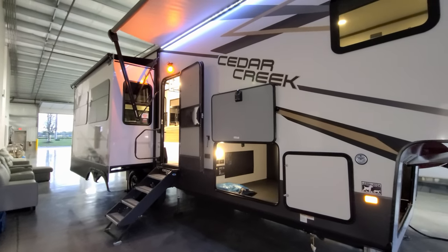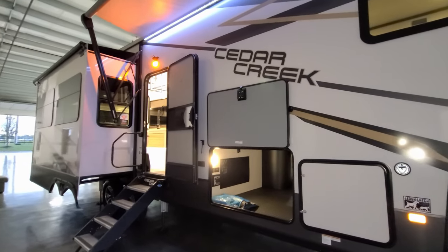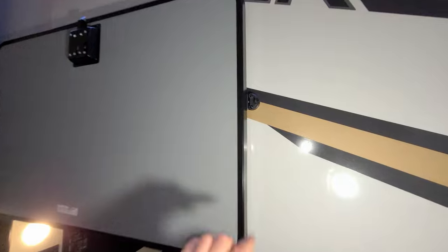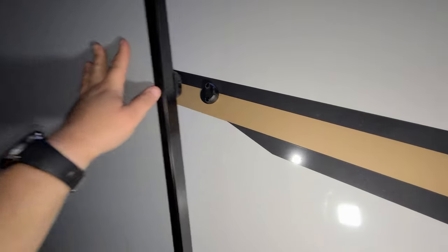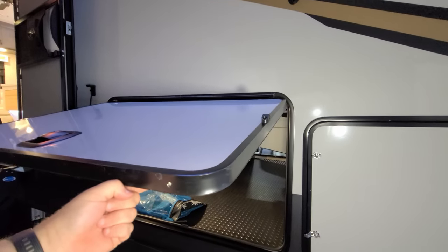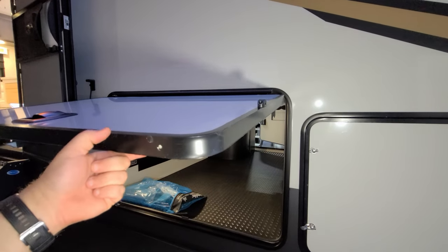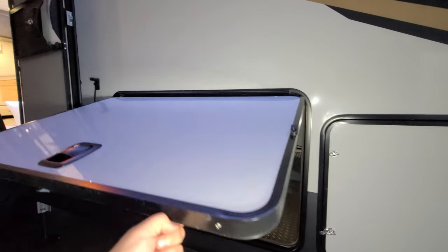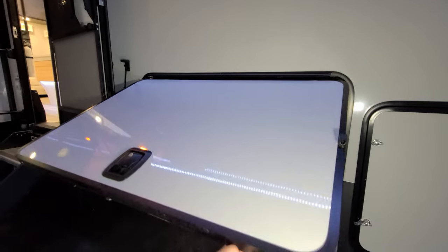Baggage door on this side flips all the way up. It is a slam lock baggage door. Has a little holder right here to release it. You'll notice when you're actually picking up these baggage doors, they're heavier. They're a lot thicker, better insulated than your traditional lightweight style RV. Also, your baggage door handles are metal instead of plastic.